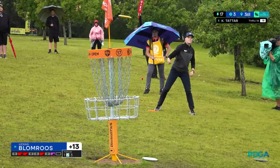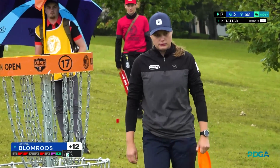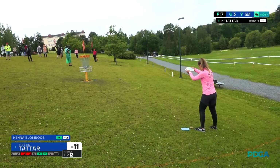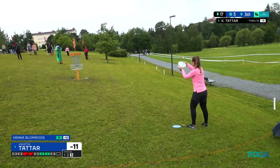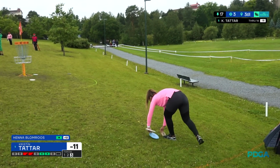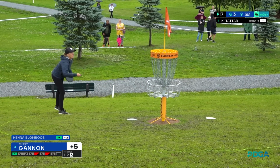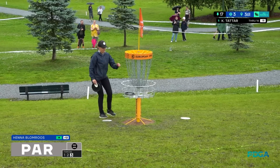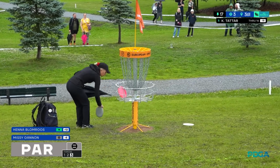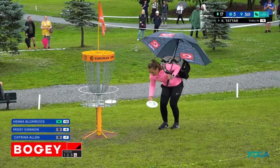Henna for birdie. There it is. Oh. Three in a row. Finding her putt. That is great to see. It's been a rough round for Henna. But perseverance pays off. Yeah. Kristin for par. Sit. Oh, it does. So that will be a bogey for Kristin. Missy cards the par. Catrina cards the par. And they are still two strokes apart going into this final hole.